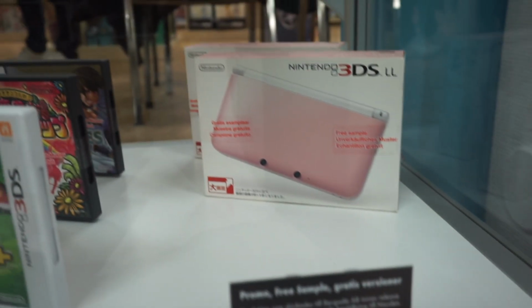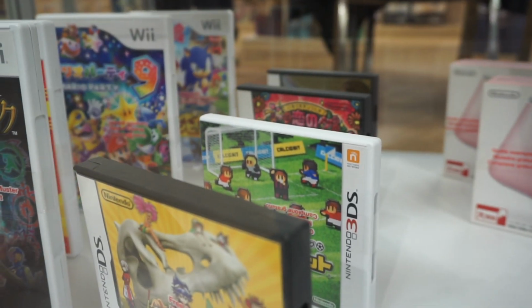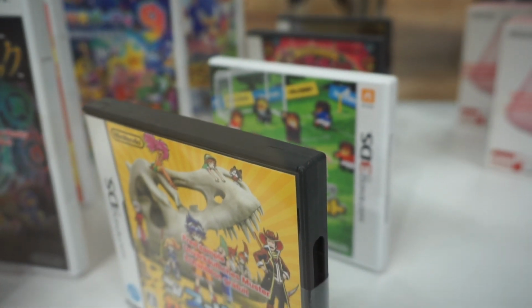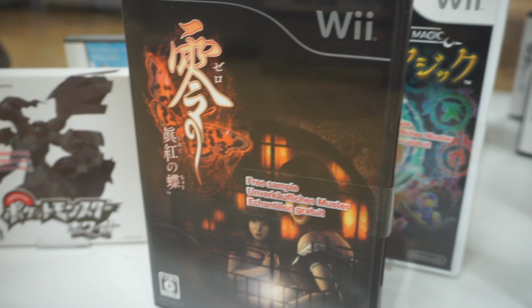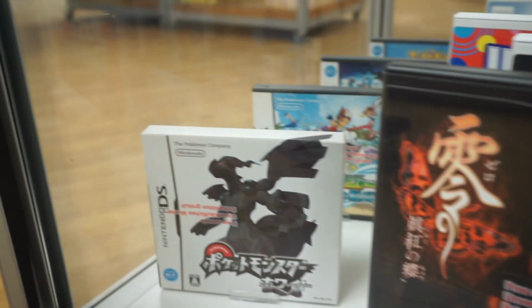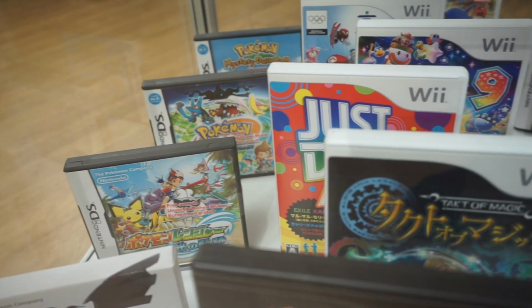And here as last are some promos and different kinds of games that were used in commercial ways. So we got some DS games and Wii games, and actually a few Japanese games here. That's always fun to see, you know.